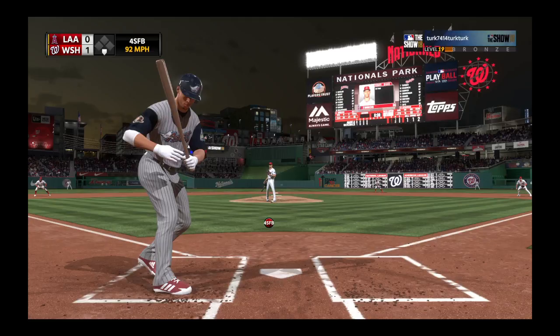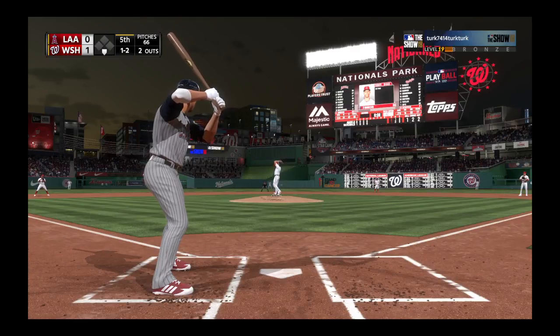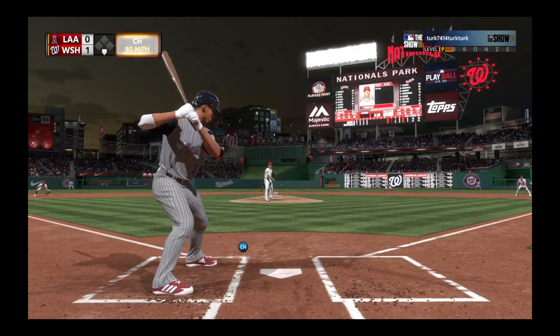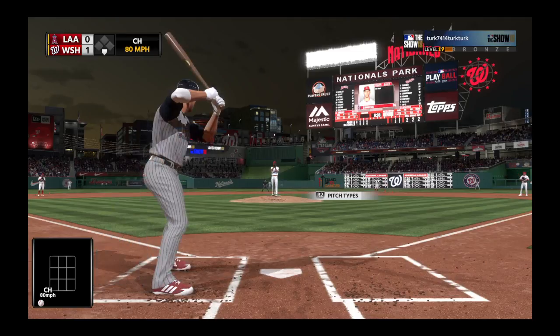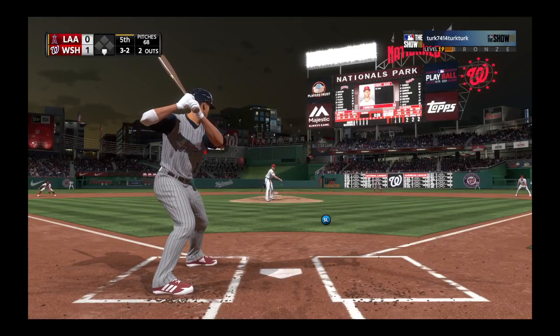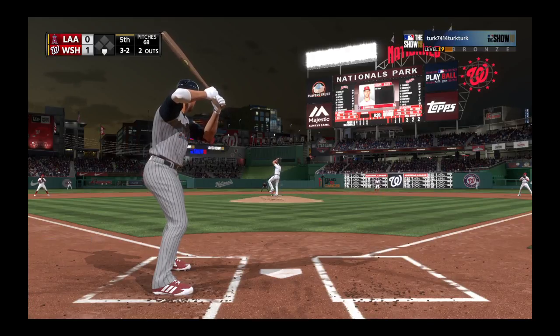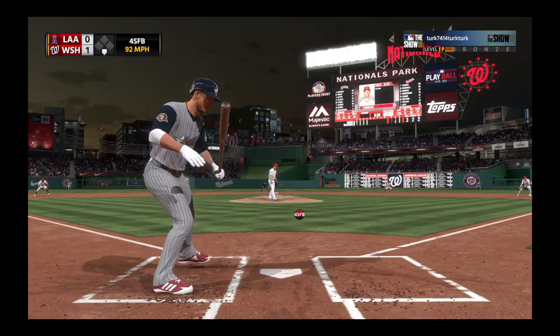Angel shortstop behind in the count at a ball and 2 strikes. The 1-2. And the changeup is way low that time. Good eye to lay off the slider there, and he works it to full 3-2 here. 3-2 pitch. Gets him looking at the knees for the strikeout.